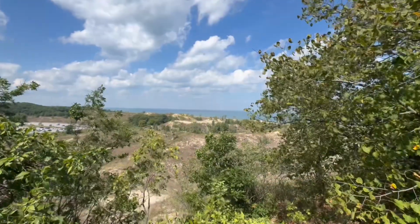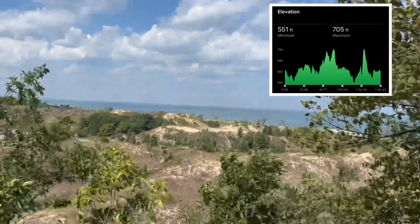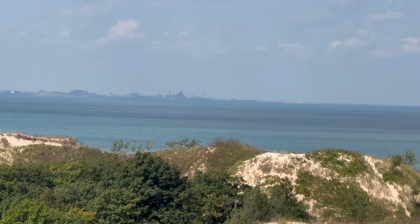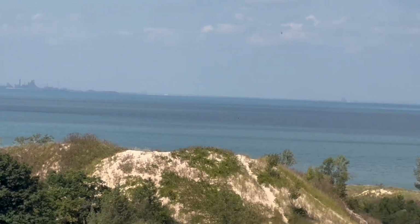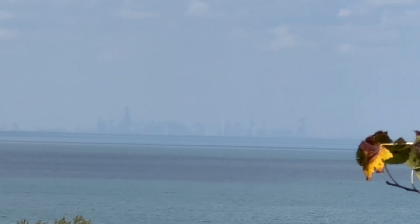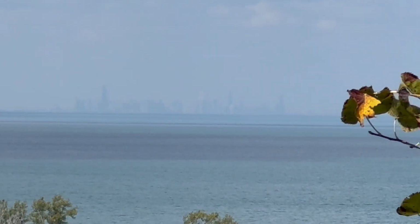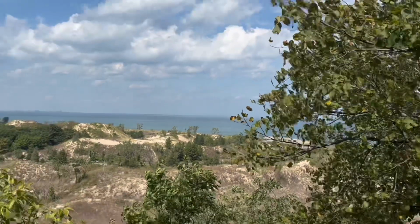We have made it to the top of the Diana Dune Challenge. Looking out here, you can see Lake Michigan. I believe that's the Gary, Indiana Works steel mill. Over this way, if you look closely through the fog, that would be Chicago. Probably about 30 miles as the crow flies across the lake. But beautiful views from up here.